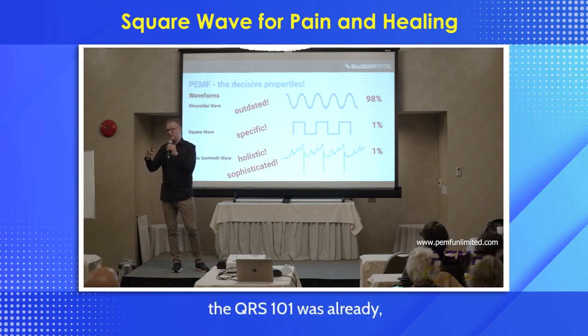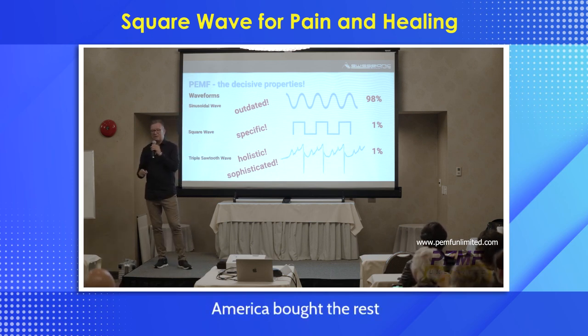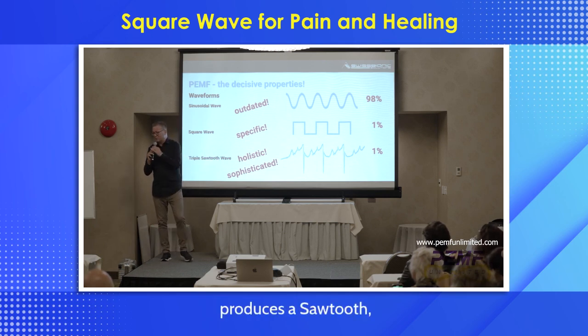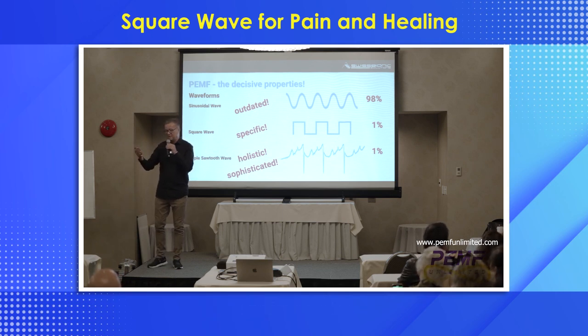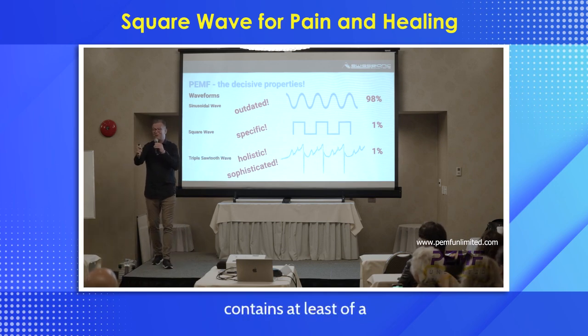The only difference is the QRS 101 was already manufactured in 1998 and it was in Europe, and somebody in North America bought the rest of the units they produced, put a different design on it, and now they sell it as Pulse Wave for $5,000. And the Pulse Wave is the only system which produces a sawtooth, but not a triple sawtooth. So only one third of all the frequencies comparing to our system. But at least a sawtooth, hats off, that's a good system, because this system contains at least a pulse generator.